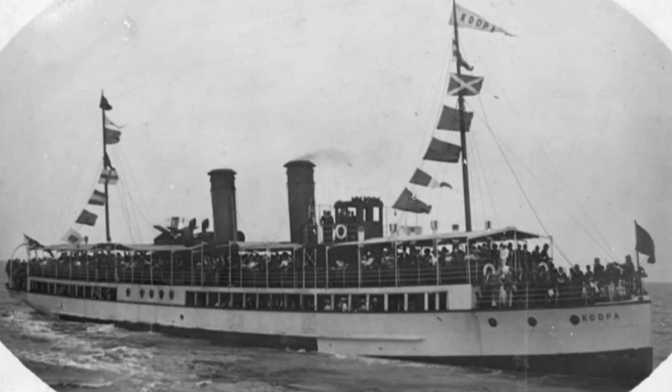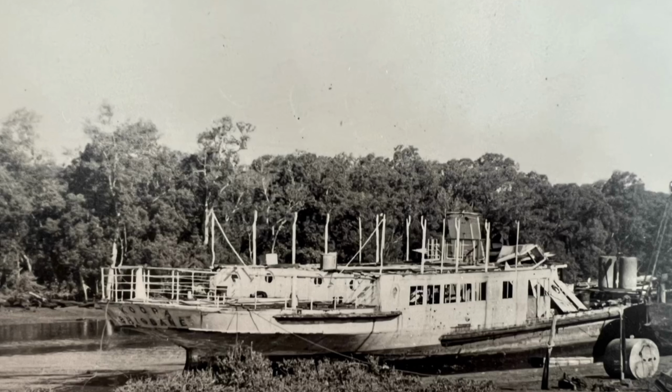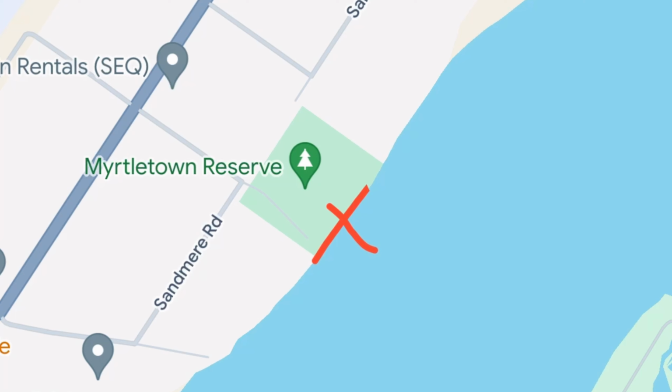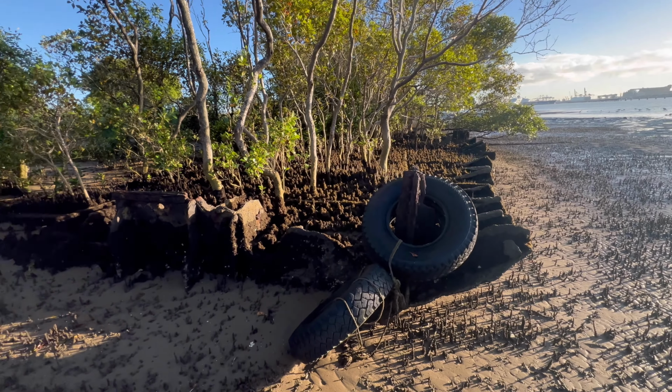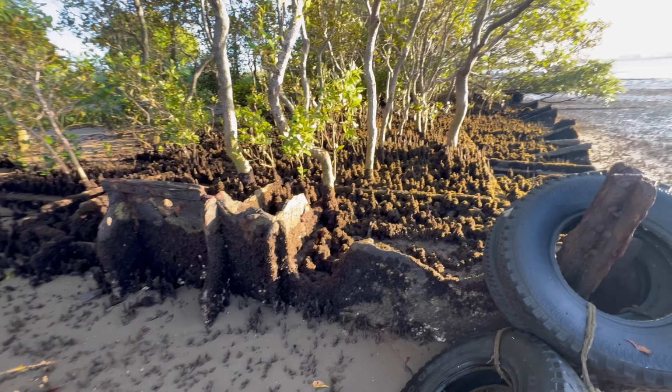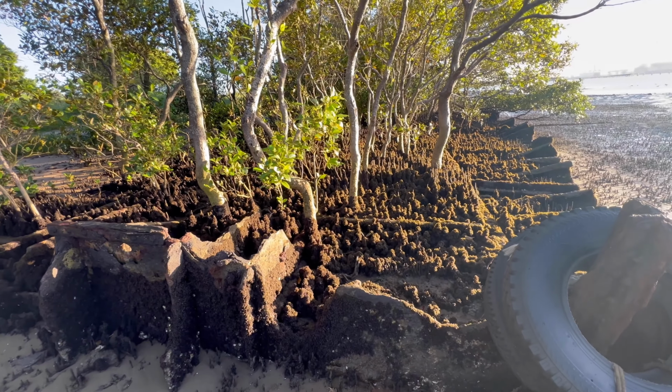Look, if being up to your knees in stinking mangrove mud isn't your kind of fun, well, finding the Cooper is probably going to be more for you. See, the Cooper did her last run in 1953. But unfortunately, like the Doomba, it too found itself unable to generate sufficient income. So in 1960, she was dragged to the mouth of the Brisbane River and mostly cut up for scrap. You can find what's left of her about here. This, bizarrely, what you're seeing right in front of you, this is the Cooper. This is what's left of it. The best time to see this thing is at low tide.